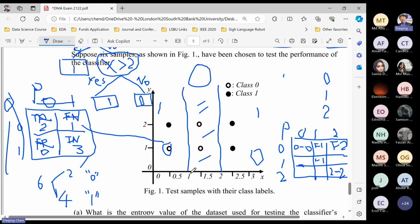this is one of these boundaries and there's another decent boundary, so there are 2 boundaries, and any samples inside this area will be classified as class 0. So those 2 samples have been classified correctly by the decision tree. So here we have true positive, 2 equals 2.